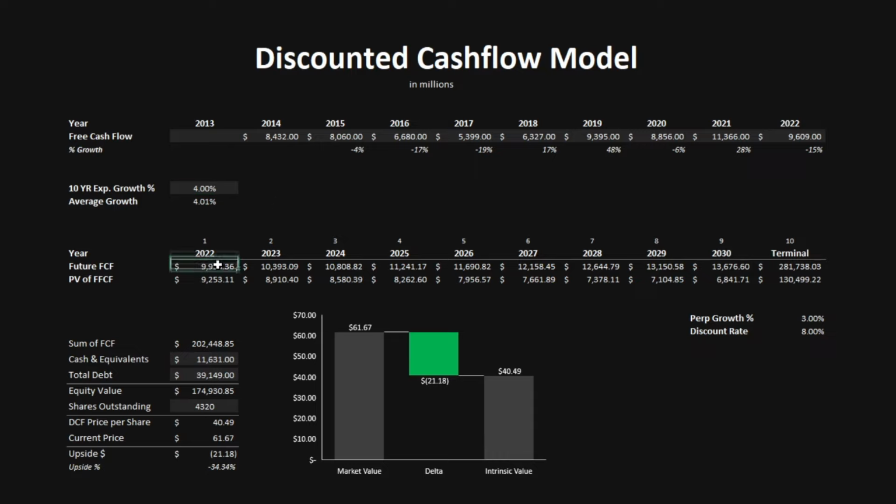With this percentage, we'll determine the future free cash flow for Coca Cola and determine a terminal year of valuation using a perpetual growth rate of 3% and a discount rate of 8%, giving them a sum of free cash flow of $202.5 billion. All that's left to do to get an equity value is to add the cash and equivalents and subtract the debt, giving us an equity value of just under $175 billion.